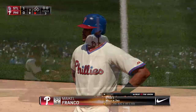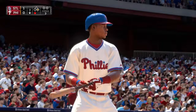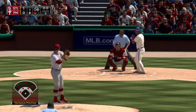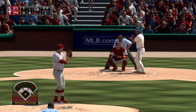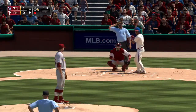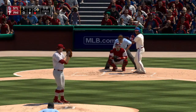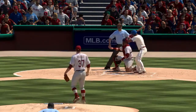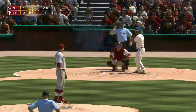Phillies have to get something going here. Beltre with a leadoff single. Gotta get something going here in this inning. Ball and no strikes. Come on, ready, let's go. Here we go. Did he go? Did not go there. 2-0.